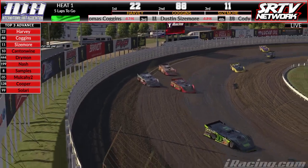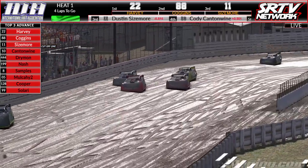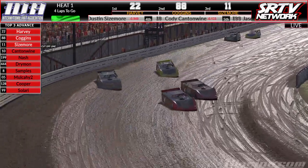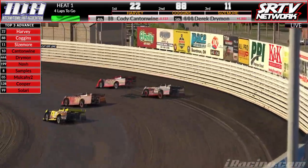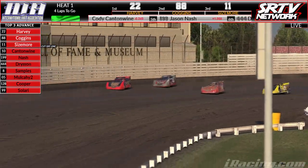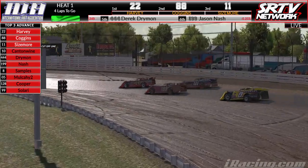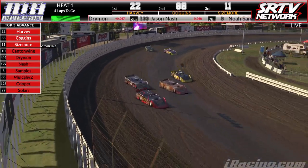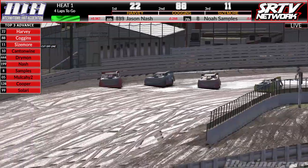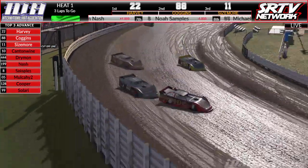Derek slides up the track just a little bit, and Cody takes advantage of the track that he gave up. And look at the 199 of Jason Nash. He overpowers the 444 down on the bottom, but can't quite complete the pass off of turn number two. They are door to door, drag racing down into three. The 199 of Jason Nash has the nose on him, but the high side prevails. The 444 is going to take over that spot.